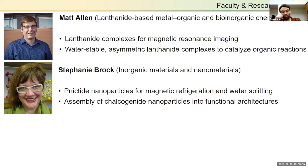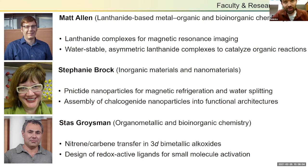Next, we have Stas Groisman. Stas is an organometallic chemist, and he does coordination chemistry mostly with transition metals. They also do bioinorganic chemistry. So there is always some application, there are applications that range from catalysis to things that are more related to metals in biology. And the two main lines of research there are group transfer chemistry and transition metal containing bimetallic complexes, mostly 3D bimetallic complexes.